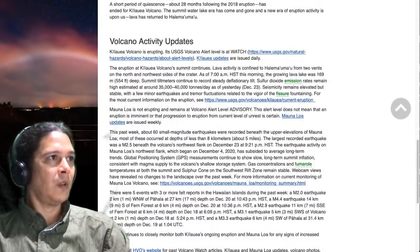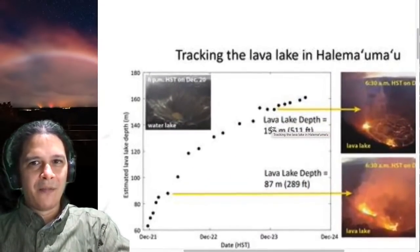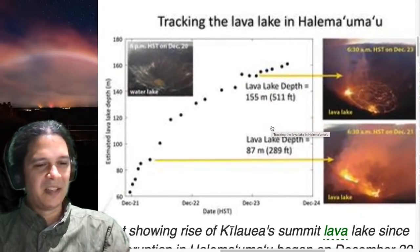So moving on. One thing that they've highlighted in their Volcano Watch is this tracking of the lava lake that we discussed on our broadcast yesterday as well.